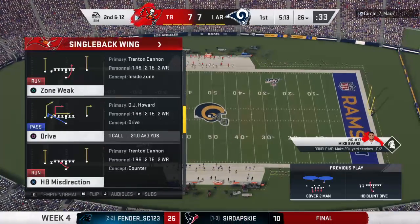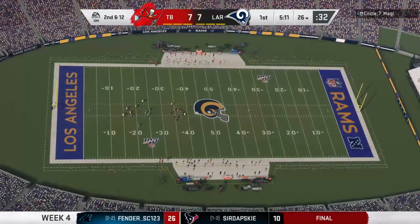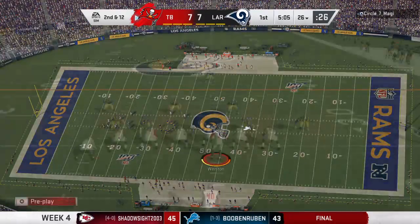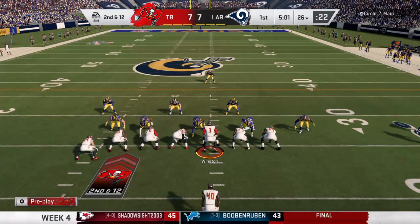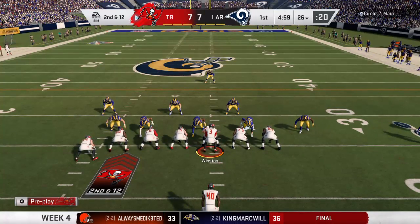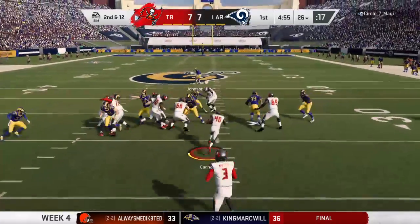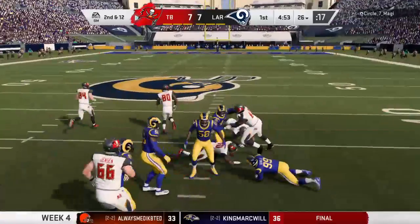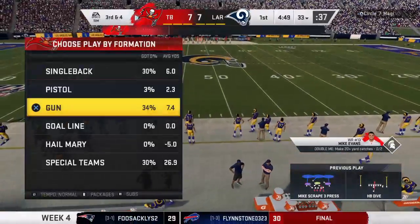Call it a loss of 2 on the play, and it'll be second and 12 at the 26-yard line. Ready. On second down, this is Cannon. And he's upended at the 33 following a good pickup of 8.